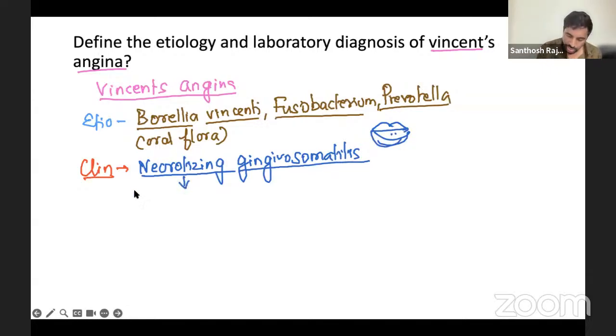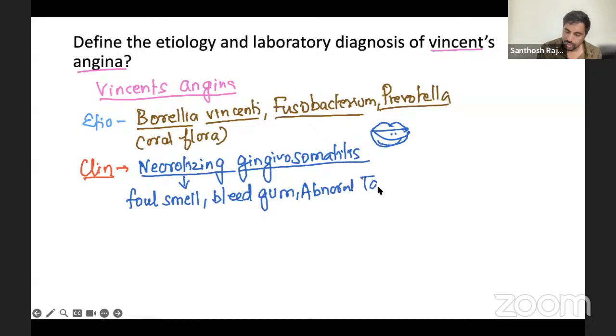Because of this, there will be foul smell from the mouth. You will have bleeding from the gum, and also a very abnormal taste. These are the features you will see.